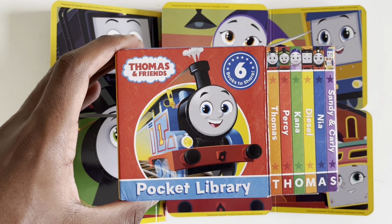When Thomas arrived at Knapford Station, the fat controller was very cross. Mr. Bubbles was sad. There was no bubble mixture left for the show. Thomas was sorry. "I'll fetch some more and I'll get back in time for the show," he promised.